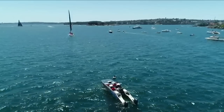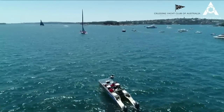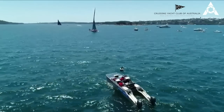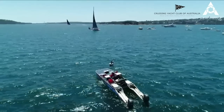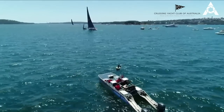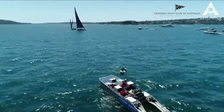Island back up to the top mark for a second time, then the downwind run to Shark Island, and then basically what will be a fairly tight run down to the finish line near Fort Denison, the Opera House, and towards the Harbour Bridge. So it'll be a great spectacle, and it'll be good for images.